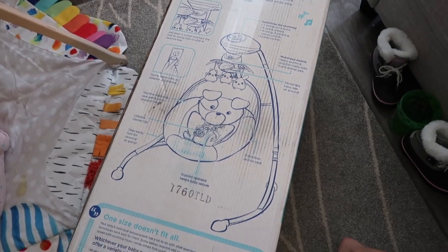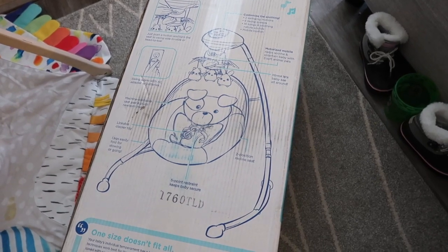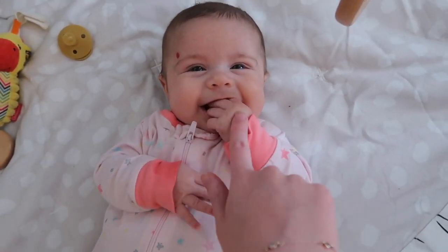Our new baby swing arrived today in the mail. We moved Nev's old one upstairs, and we just discovered that we really need one downstairs as well. It'll just make our life so much easier. Your new swing is here. Are you excited?